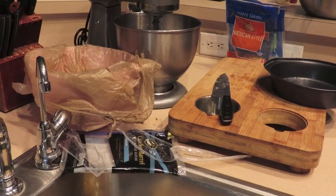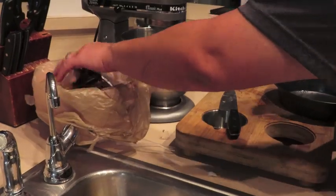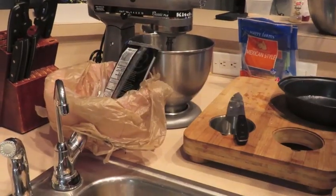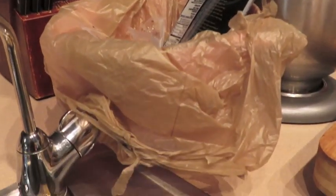Also, use a bowl or a plastic bag while you are cutting, slicing, chopping or peeling, and that way the scraps go right into the bag rather than on the countertop or in the sink.